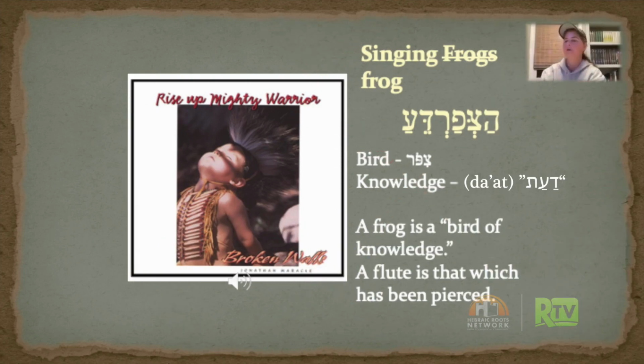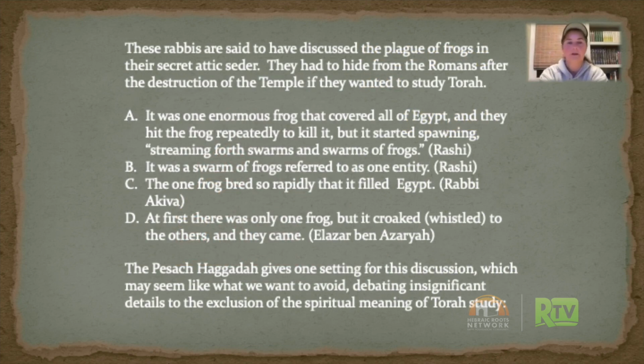Okay, so remember the breakdown of the word for frog is going to go back to tzipor, which is bird, and dea, which is knowledge. So a frog is seen as a bird of knowledge. Okay, and so this is the detailed destruction, the detailed destruction that the rabbis were talking about concerning the plague of the frogs.